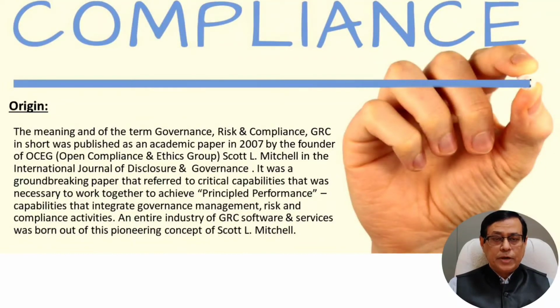It was a groundbreaking paper that referred to critical capabilities that were necessary to work together to achieve principled performance, capabilities that integrate governance management, risk and compliance activities. An entire industry of GRC software and services was born out of this pioneering concept of Scott L. Mitchell.